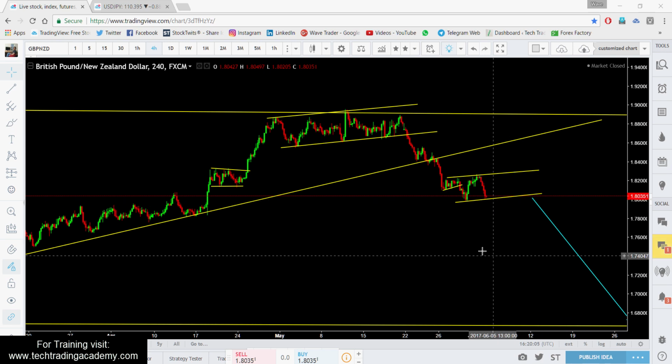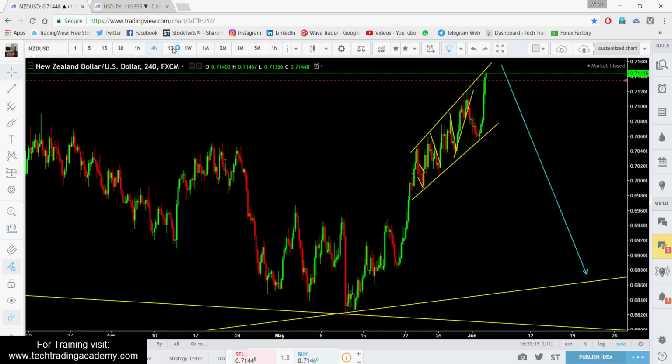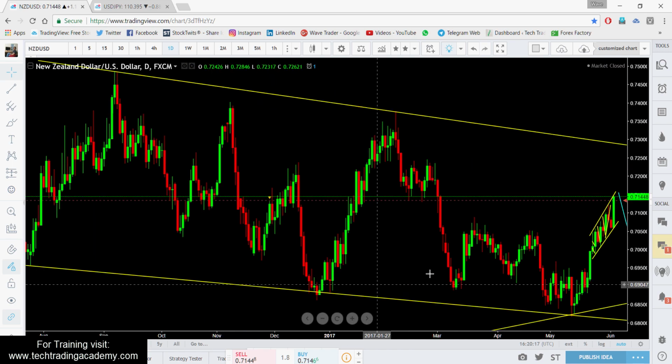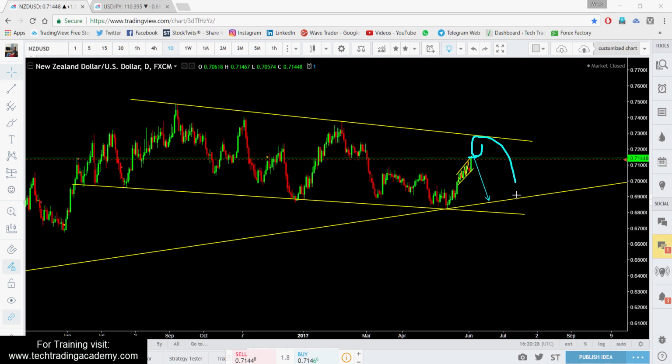So going to pay attention on this pair, especially at this area, at the previous high, how things are going to unfold on this pair. New Zealand dollar, pay attention at that top. Let me show you the bigger image. Soon we're going to see this trade. If we're not going to see breakdown from this area, then at least we're going to see breakdown from this area. So a big trade is coming on this pair.